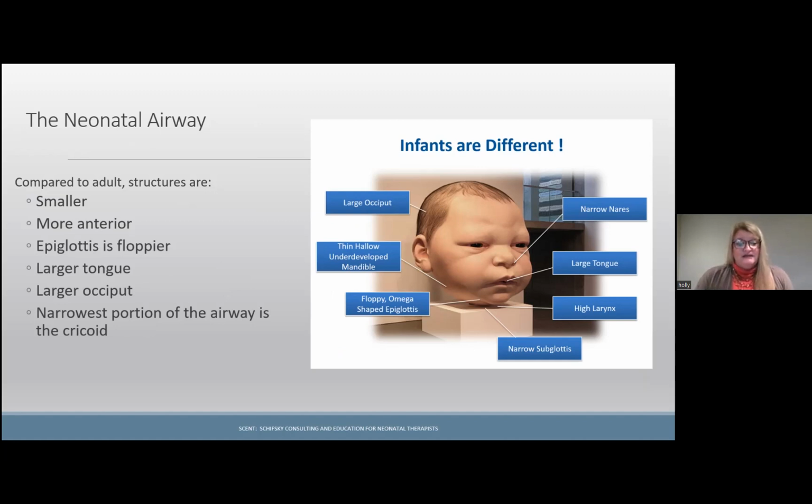We recognize that there are many anatomical differences between the neonatal airway and between older infants and, of course, adults. We know that our neonates have a more anterior airway. We know the airway is much smaller, so is more prone to inflammatory conditions that could lead to an obstruction. Their tongue is quite large, as is their occiput of their head. The narrowest portion of their airway will be the cricoid, and their epiglottis is more floppy. So all of these differences within the neonatal airway can place them at an even higher risk for feeding and swallowing dysfunction once the tracheostomy tube is placed.